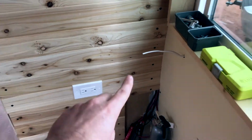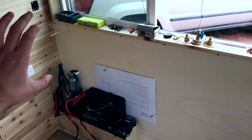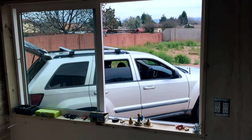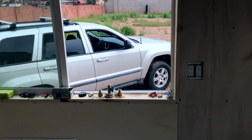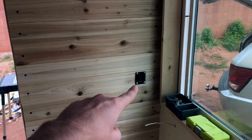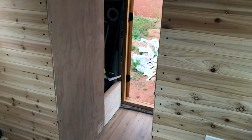One more outlet here. There is going to be an outlet that comes into the desk, so the desk is going to go running all along this wall, so it'll be an awesome desk right outside the window where I can gaze outside and not do studying like I should be. And then here is the power switch for the inverter, so I can shut it on and off quickly whenever I need to.